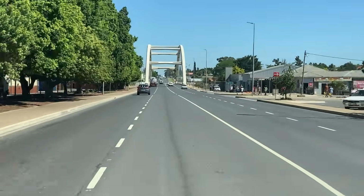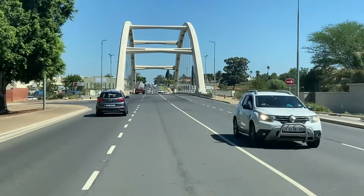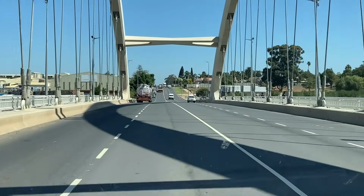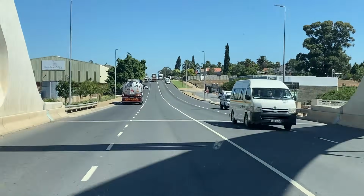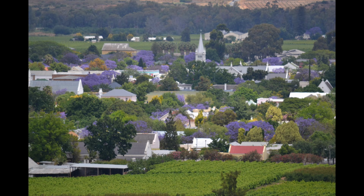The history here runs deep, and nowhere is that more apparent than in Worcester, where you can visit Kleinplasie, now also called the Worcester Museum. Kleinplasie means small farm, and it is an open-air museum and reenactment center that focuses on the agriculture of the region. I greatly regret not stopping here.